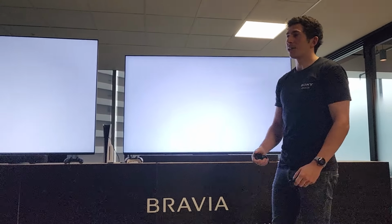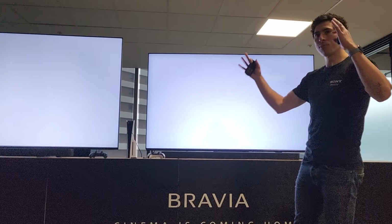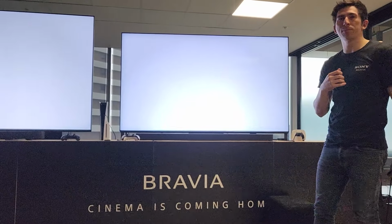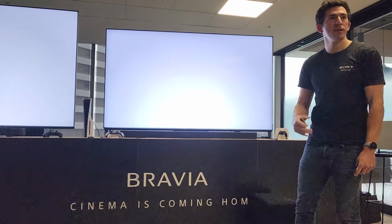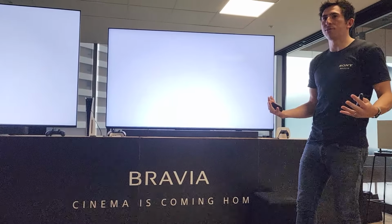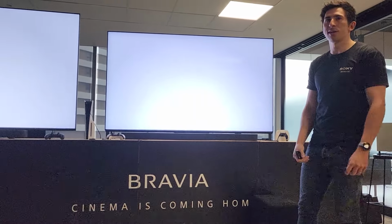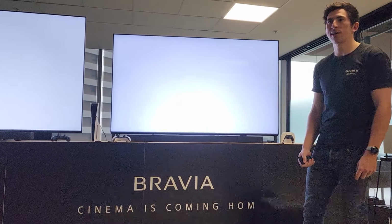I love that demo. I think it's great because it shows the real separation. You feel like you're in the car, and you can see the power of the Bravia Quad and what it's capable of. So if you want the best of the best, and you've got a cinema room that can house these units, amazing. It's the best that you can really get.